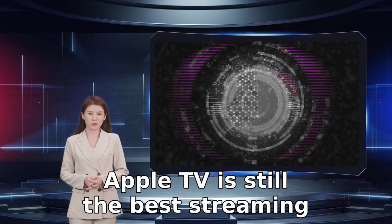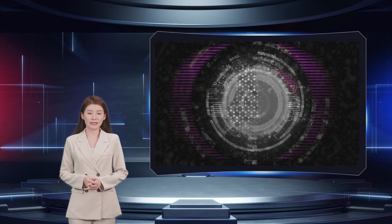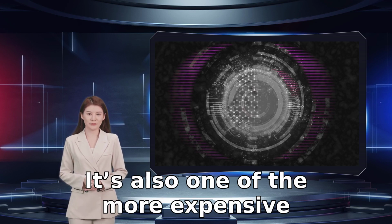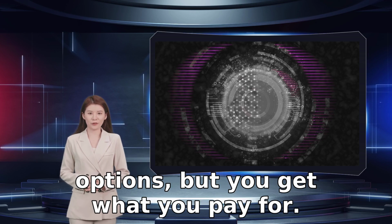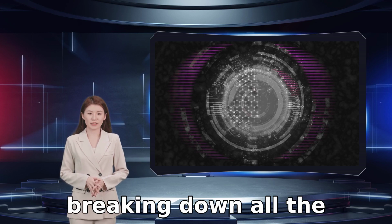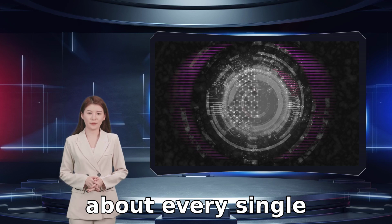Apple TV is still the best streaming device you can buy. No advertising. Clean interface. Powerful hardware. It's also one of the more expensive options, but you get what you pay for. Digital Trends' Caleb Denison does a great job breaking down all the reasons why he's come around on Apple TV, and he's right about every single one of them.